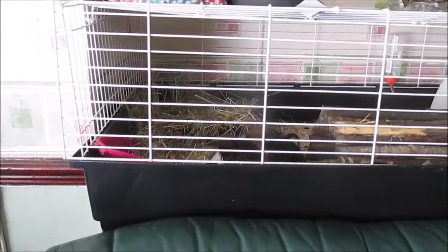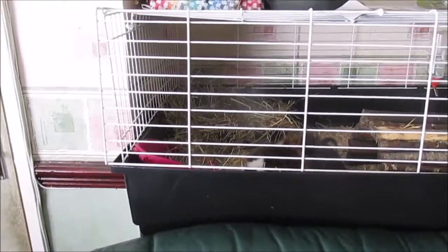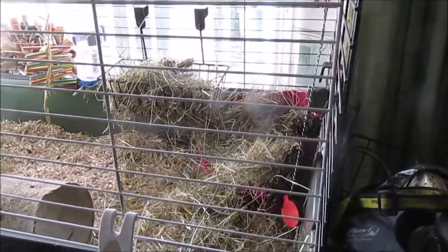So the first thing I do in the morning is I check on the hay amount. They were given some more fresh hay last night. My pair have two litter trays because they're a bit iffy over eating at hay racks, and my single male has a hay rack and a litter tray because he does tend to eat a little bit more than them. So now I'm just going to go say hi to them.